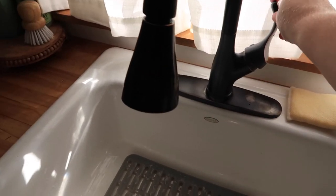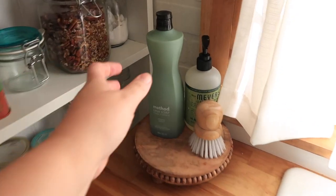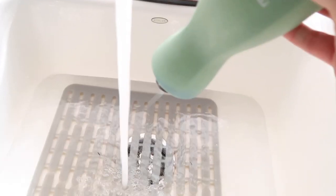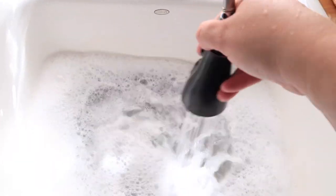I guess I'm going to go ahead and start with the dishes because that's the thing that I hate doing the most. So we'll go ahead and get that out of the way. This is a Method dish detergent, but I actually have Dawn in it. I just like the bottle. I think it's pretty.